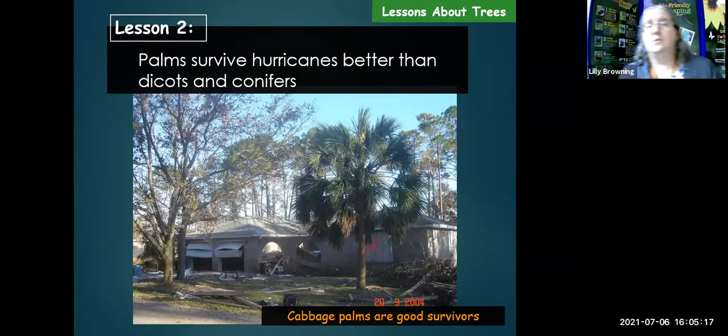Here's something they learned: palms survive hurricanes better than dicots. Those are just broadleaf trees, and conifers. And cabbage palms are good survivors. That goes back to what was here when Ponce de Leon came. Probably a whole bunch of cabbage palms, probably sand pines too, but they were used to going through storms, falling down, regenerating, burning up in the natural fires, all of that. But what was made to be good survivors through all this? Cabbage palms. Not all palms, but these are pretty good. So that's why we really try to drive home that your palm tree doesn't need help surviving a hurricane. If you are doing nothing to it, you will give it a better chance of surviving than if you try to help it by hurricane pruning it.